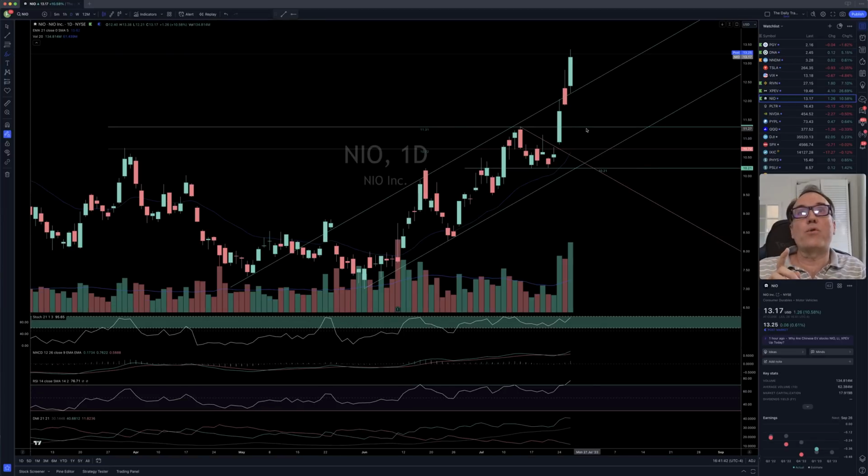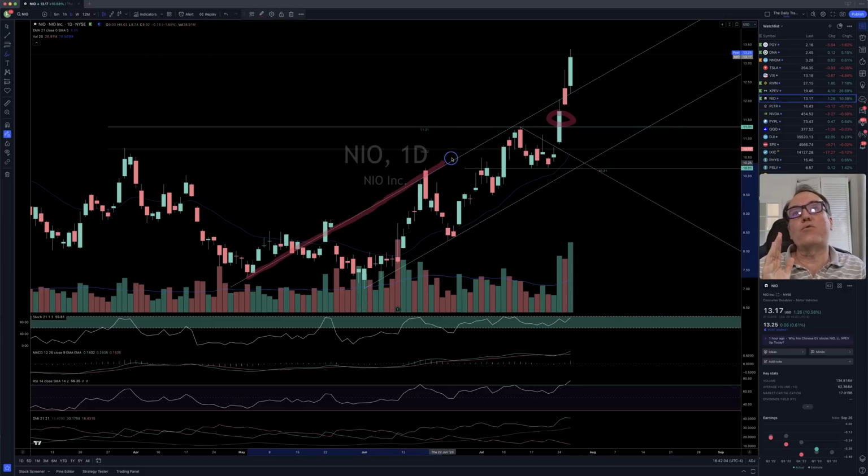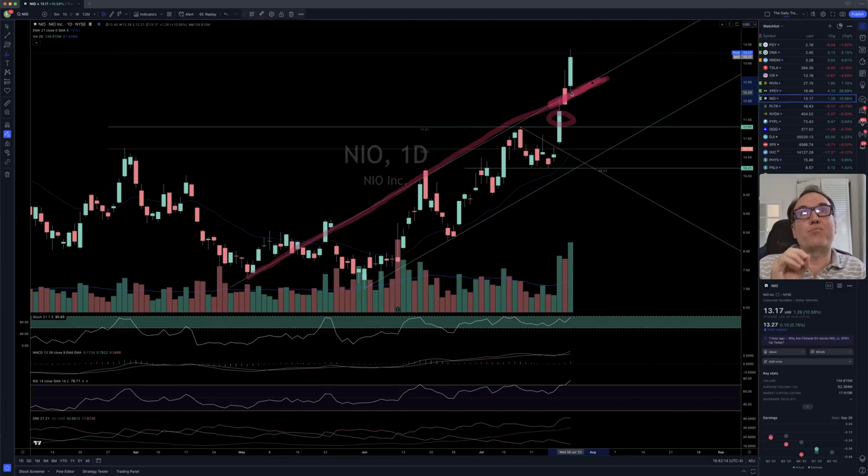NIO, after our buy signal right here on Monday also, when we broke 11.31, we had a strange day yesterday. The stock was still pretty high, even though we have a red candle, but look at what is happening today. We are right smack on the bullish channel resistance that is now becoming support. The buyers are just right here and they are not letting that price down. They are buying it up.